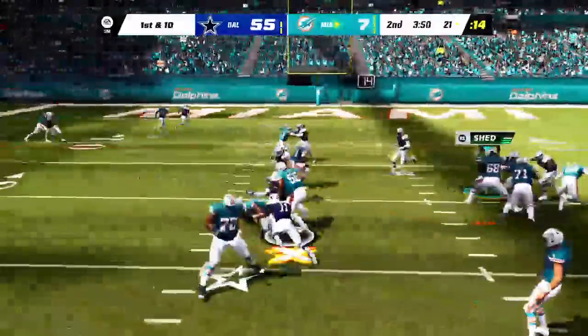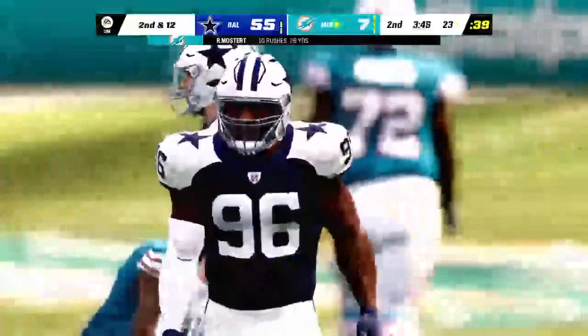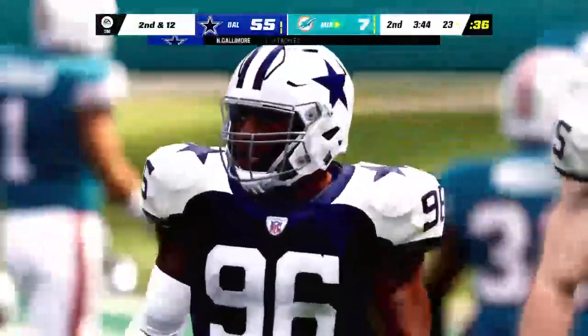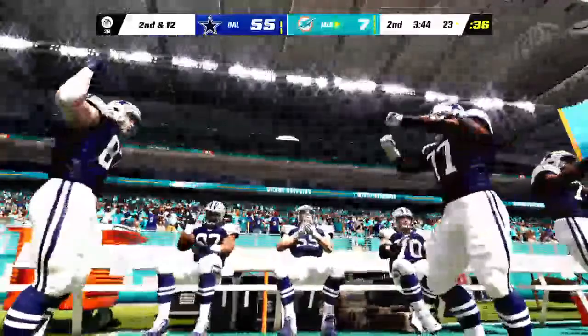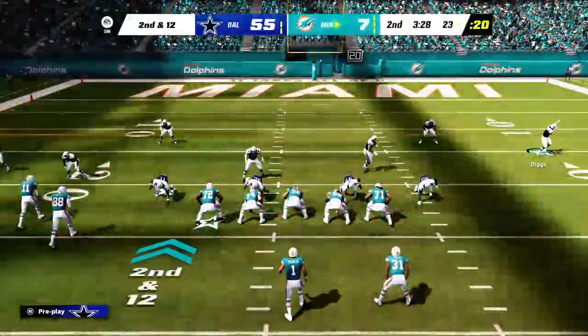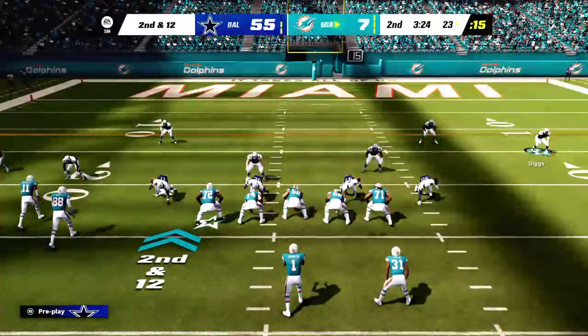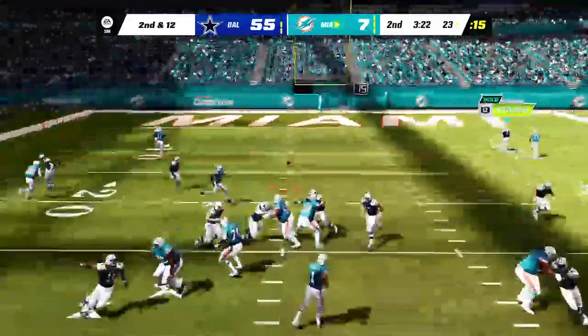Up the middle they go with Mostert. And he is going to lose yardage here. Neville Gallimore showing off a bit on that nice stop. I think we got to give it up for him right there. That's a heck of an athletic move for a big man right in the middle of the line. How about the play he makes there? Nowhere to run, and he finishes that one off for a loss.